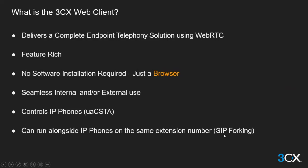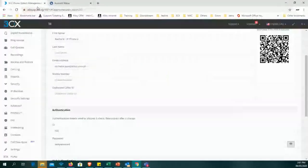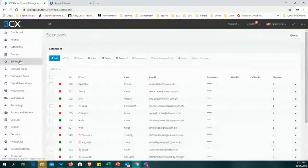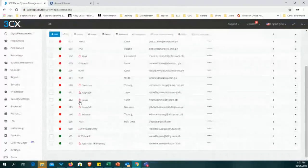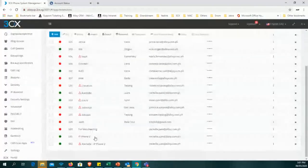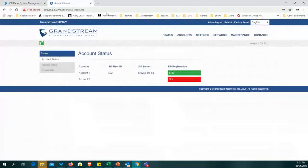So let me just explain what SIP forking is, because we have sales participants here who might not understand the jargon that we are using. SIP forking is, for example, this: the IP phone one is registered to 501, and I want to use another device with the same extension, like a 3CX web client. I will use the same extension. So that is SIP forking.